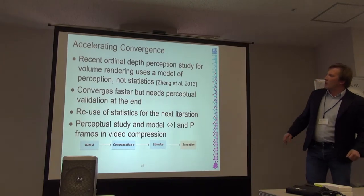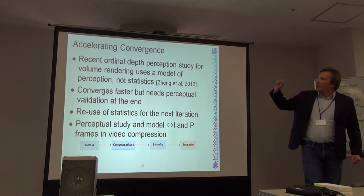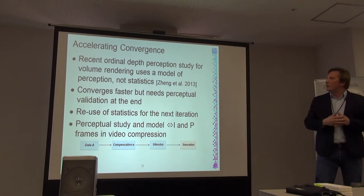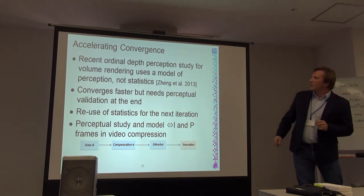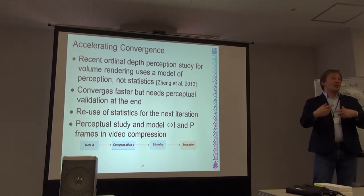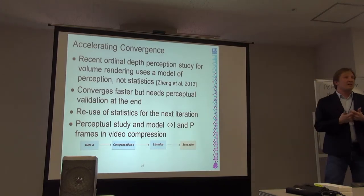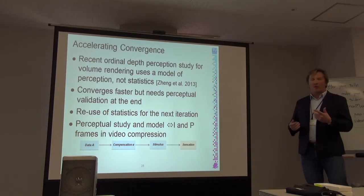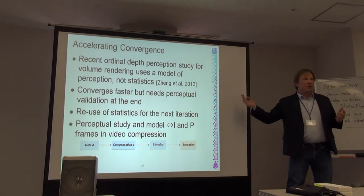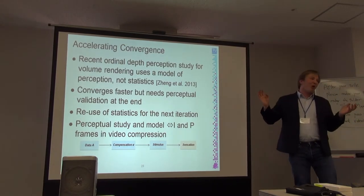For example, the work from Kwan Liu's lab, Zeng et al., a TVCG paper, they are optimizing ordinal depth perception in volume rendering. They are using some perceptual models, so already an extracted model, which is then applied on the visualization. So there are no real users who are looking at it and doing some tasks, but it's a perceptual model which evaluates which one is better than the other one. But at the end, they always have to make the perceptual validation. So at least one study is necessary there. And there you still have to hope that the model is good.